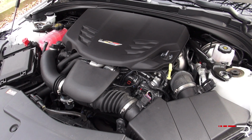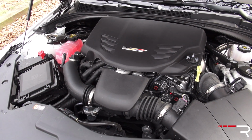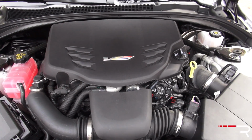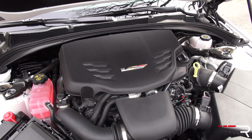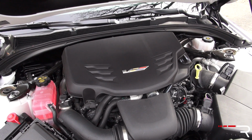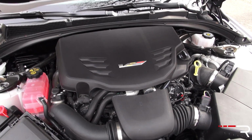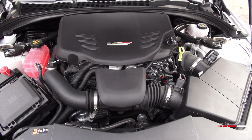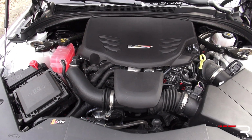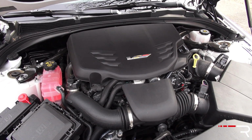Cadillac rates this transmission combination at about 3.9 seconds. And fuel economy, if you guys are wondering, is rated at 17 in the city and 23 on the highway. Now, that doesn't sound terrible, but consider the fact that the BMW gets about 17.25 or 17.26. The Mercedes is 18.25 with a V8. So you're not really getting any fuel economy advantage by going with a V6, but overall, this is a performance car. So let's get out on the road and see how it all works together, shall we?